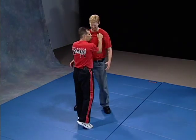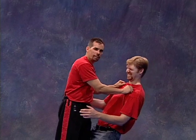So this is a good one. I like to teach this one for if someone's trying to intimidate you, just grab them back and say, you grab them like that. Just grab a big hunk of skin, and then you can talk to them a little bit. It doesn't really look like you're doing anything to them, but they feel it.